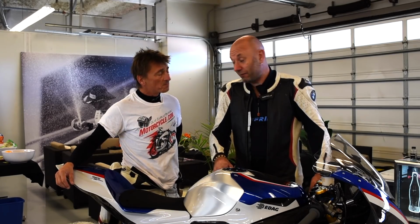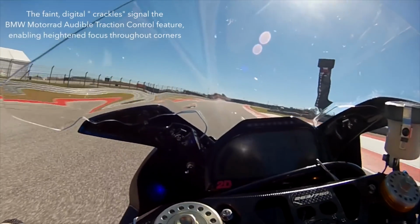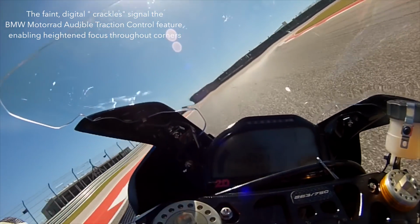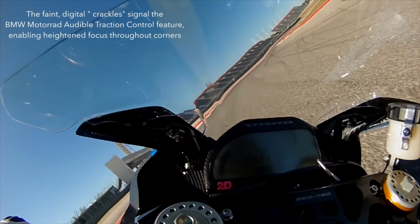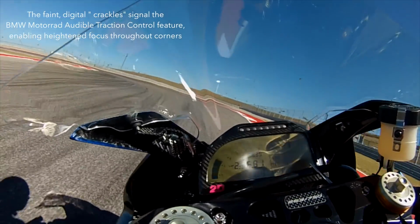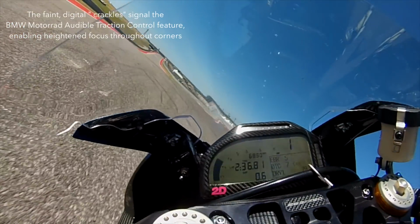The idea of Audible Traction-Control is if you have normal traction control, then you're going to corner, lean in, then you have to open, and you always have to watch the dashboard to see if the yellow light is flashing. Now you hear it, so you can absolutely focus on the line where you want to pass someone or what line you want to choose. That's the big benefit. It's really a fantastic machine.